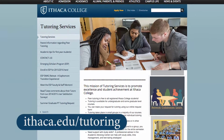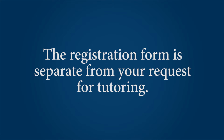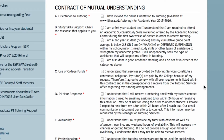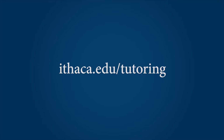If you think you'll be interested in using our services this semester, you should go to our website and complete the online registration form. Please note the registration form is separate from your eventual request for tutoring. The registration form is the way we collect information about who you are. Within the form, there is the contract for mutual understanding that you must endorse in order to use our services. If you're a first-year student at Ithaca and you wish to use peer tutoring, you're required to select and attend an academic success and study skills workshop offered by the Academic Advising Center. For more information, go to ithaca.edu/tutoring.